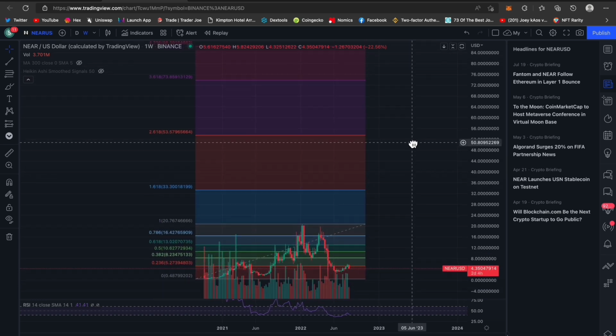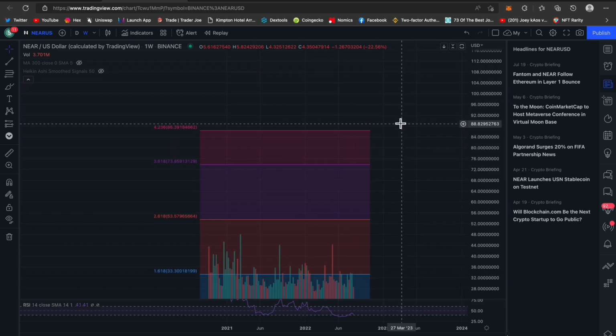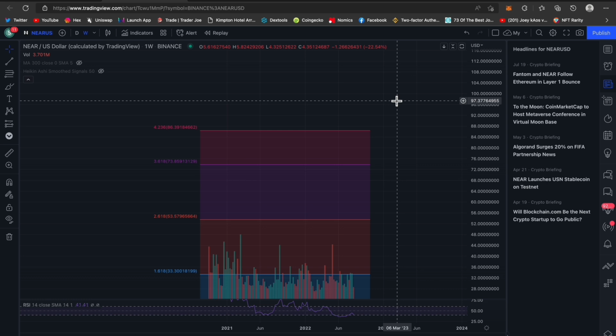So take profit zones could be $33, $53.57, $73.85, which is my sweet spot, what I like to see, and $86.39, beating the general retail public to their $100 mark. If Near Protocol is the big thing and everyone's talking about it, everyone's going to be ranting $100 Near Protocol. And in my opinion, get out before you hear everyone else doing the same thing, trying to get to $100. So there you have it, the Near Protocol technicals.